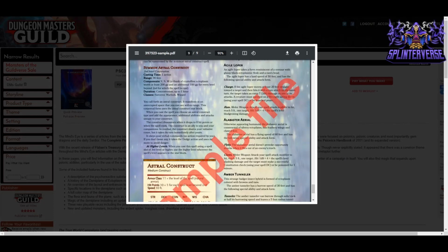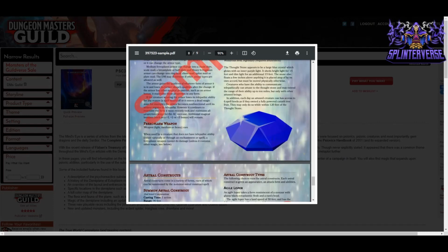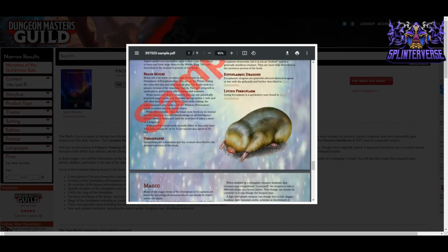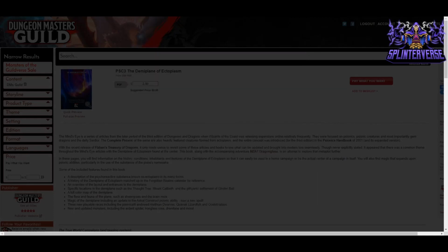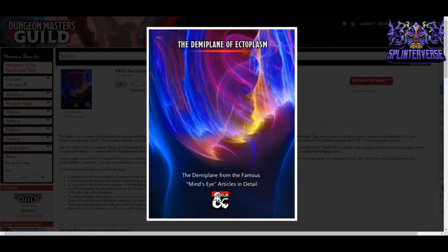And then you can have an Alabaster Aerial, or an Amber Tunneler, or an Anathemic Carapace. So 4 different options to blend with this stat block to give you what you're summoning. So really cool. And then they have something called the Thought Stone, the Ferroplasm Armor. There's just a ton of stuff in here, and I love that it's all really updates from 3rd edition. So if you are a fan of those things, if you miss those things, or you just want a new demiplane to explore, this is going to be a really fun option for you. So look for it under PSC3, Demiplane of Ectoplasm, in the links below, and give it a click.